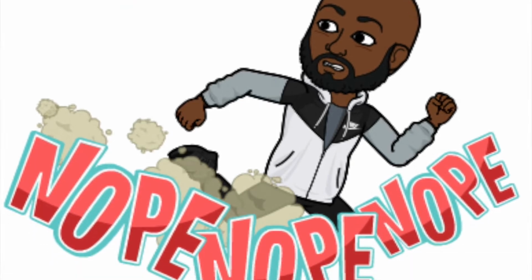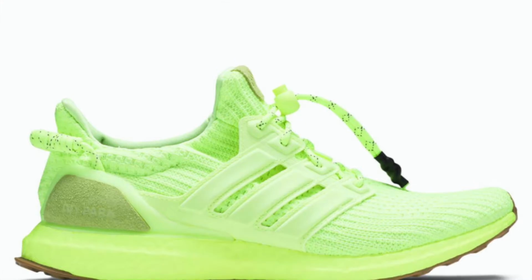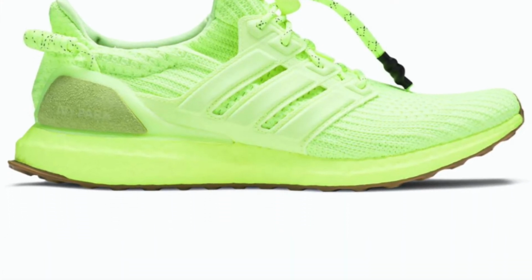It's a pass for me. I mean, these look a lot like the Ivy Park Ultra Boost that my wife has. But again, like I've said in other purchases or passes, I'm kind of over the Ultra Boost. Definitely not paying $180 for it. You know, they're nice, but nah. So those are a pass. But they are supposedly on Adidas.com.